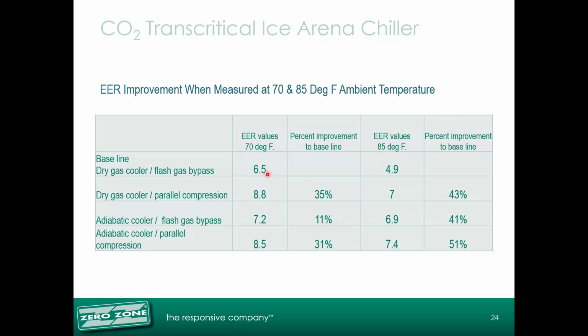But with a 70-degree day, our EER started out at 6.5. When we opted to use just a dry gas cooler with parallel compression, it got up to 8.8. So we saved about 35%, more efficient there, improved our EER. Opted to go the other way and said, let's put on the adiabatic cooler with flash gas bypass. Not a big savings. That's at 70 degrees. If you're peeking ahead at the other column, you'll see a little better savings there when it's hotter out. A lot of the adiabatics turn off between 60 and 70 degrees because you're not saving enough energy to pay the water bill or the sewage bill on the water.